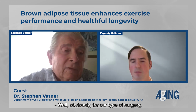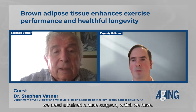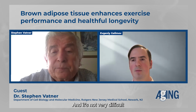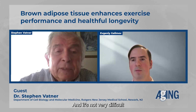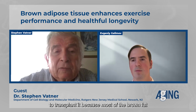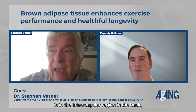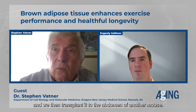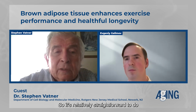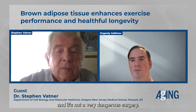Well, obviously, for our type of surgery, you need a trained mouse surgeon, which we have, and it's not very difficult to transplant it because most of the brown fat in the mouse model, at least, is in the interscapular region in the back. And we then transplant it to the abdomen of another mouse. So it's relatively straightforward to do, and it's not a very dangerous surgery.